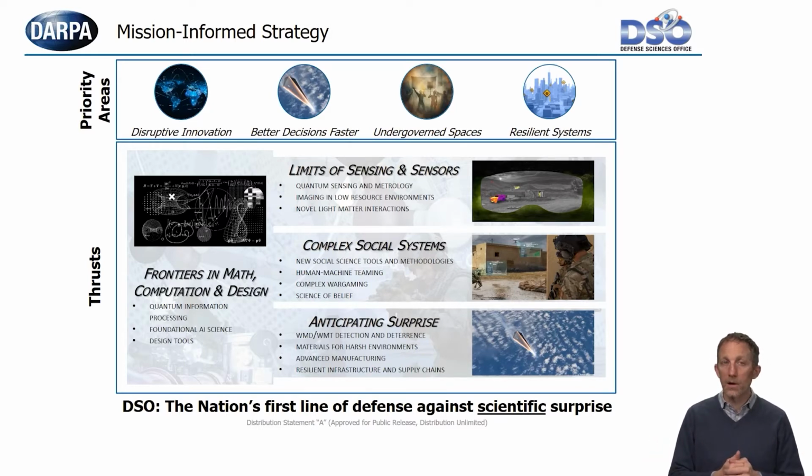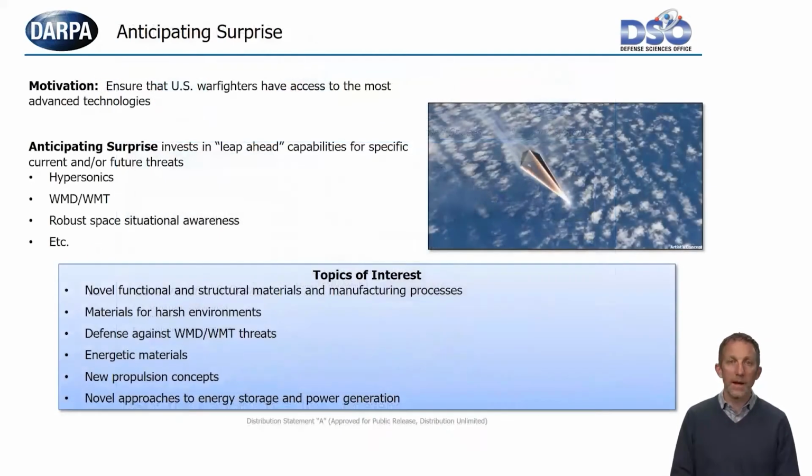And then we've had a long arc within the Defense Sciences Office associated with the frontiers of math, computation, and design, where we have some current investments in quantum information, but also some foundational investments in the science of artificial intelligence, and then also a long arc in design tools that allow designers in complex systems or designers in material systems to make new investments in science that allows us to unlock new potential. But I wanted to dive more deeply into what we mean by anticipating surprise, because I believe the Cornucopia program fits best within this bin.